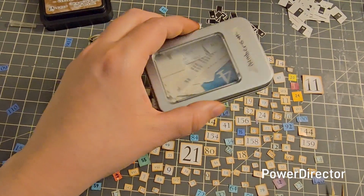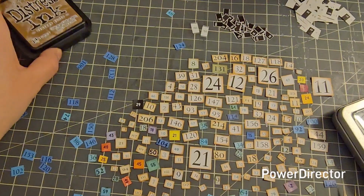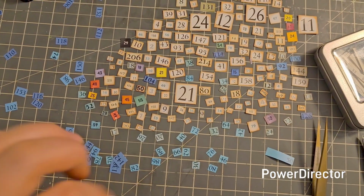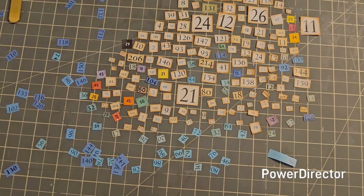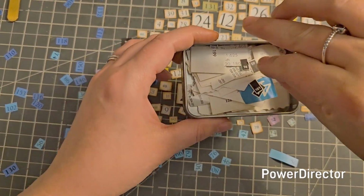Some of them I'm going to put in my little number case. Again, I used the vintage photo ink. I didn't use it on all the blue ones. I thought some of them were better just by themselves. I have ink all over my finger because I've been doing them forever. And I'm going to just put these ones in here.